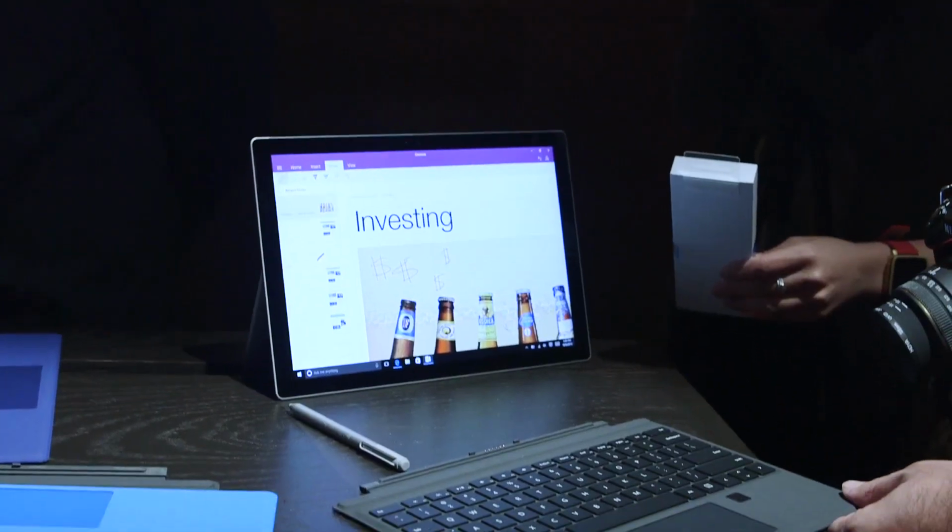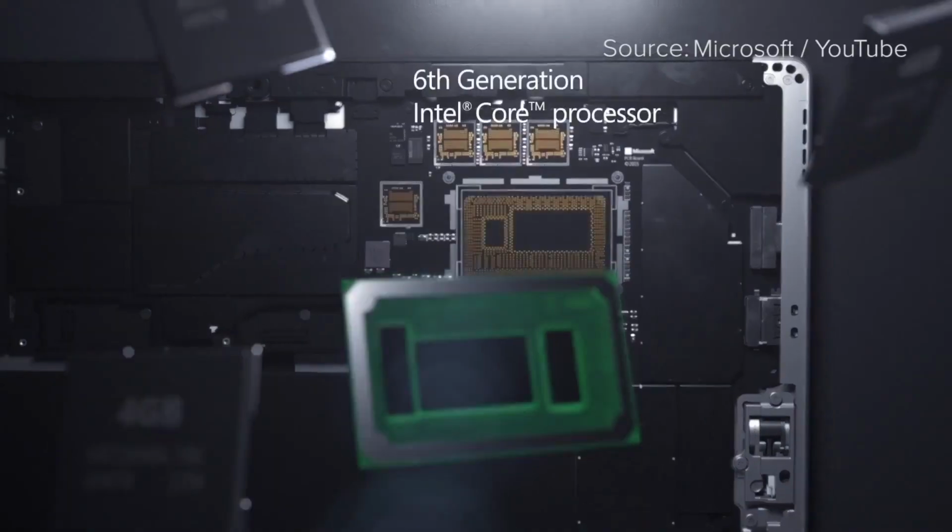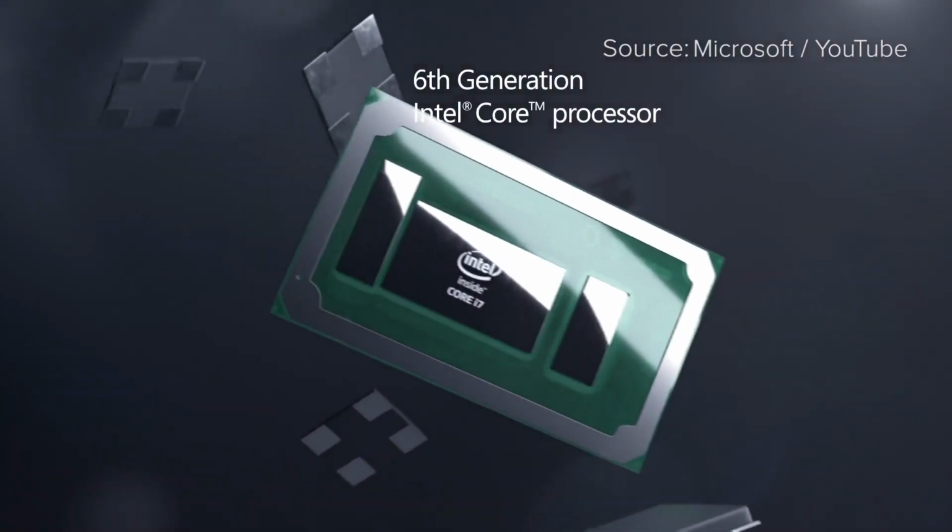So we have this Intel 6th generation architecture in terms of the processor platform there. CPU-wise, we're 30% faster than Surface Pro 3 was, and we're also 50% faster than MacBook Air. We're 80% faster i7 to i7, Surface Pro 4 to Surface Pro 3. So you're going to get a significant bump in performance going from this generation, looking at last.